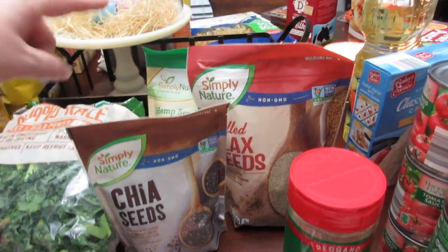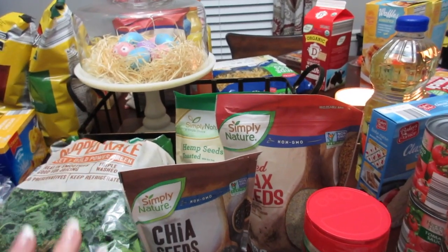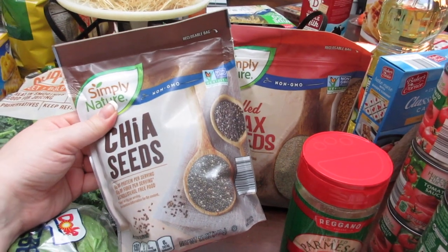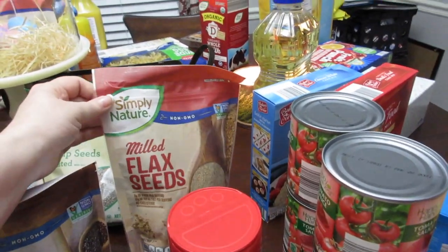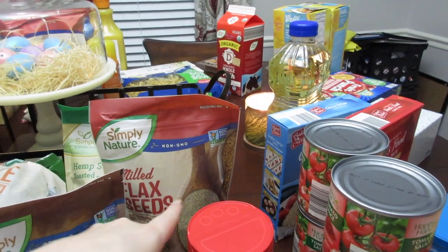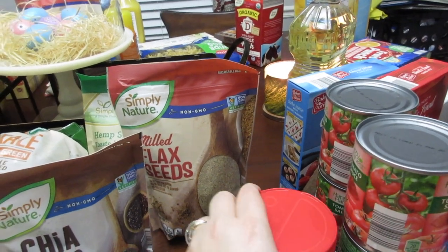And these two, the chia seeds and the hemp seeds, were I would think around like $3.99 and $4.99, something like that. So they were a little more on the expensive side, but you only need like a tablespoon or something. I can't even remember. So you don't use a lot at one time. And flax was actually super cheap. It was like $1.99. And so I got the milled flax thinking that if I put it on stuff that it wouldn't be so crunchy.